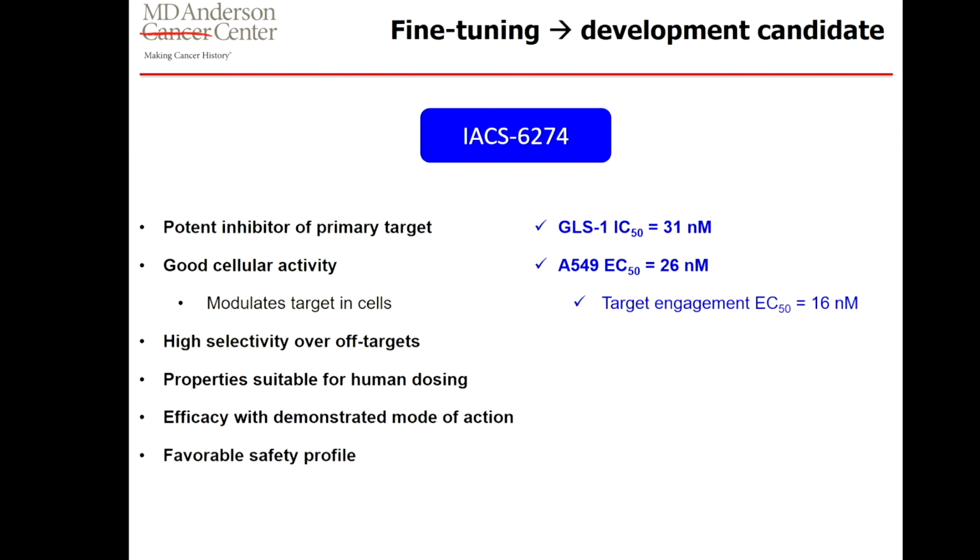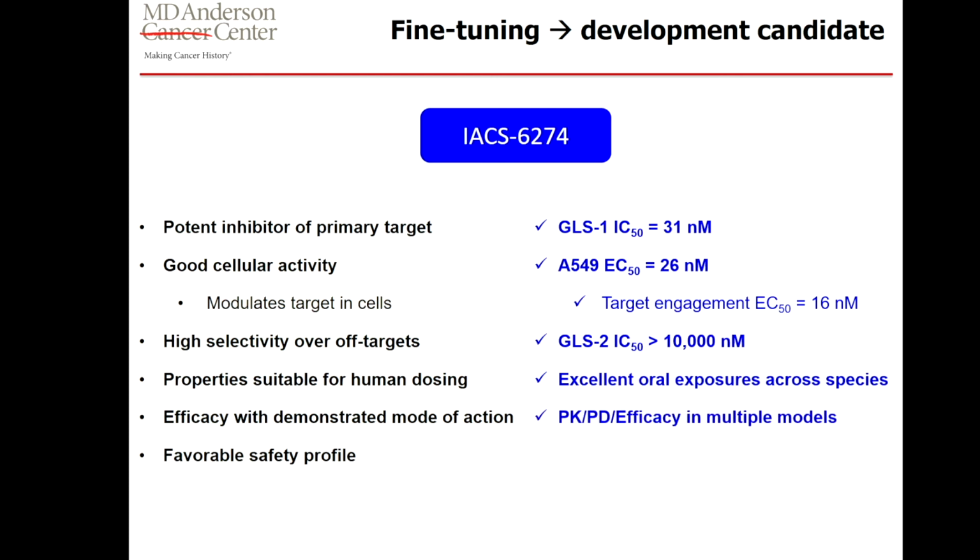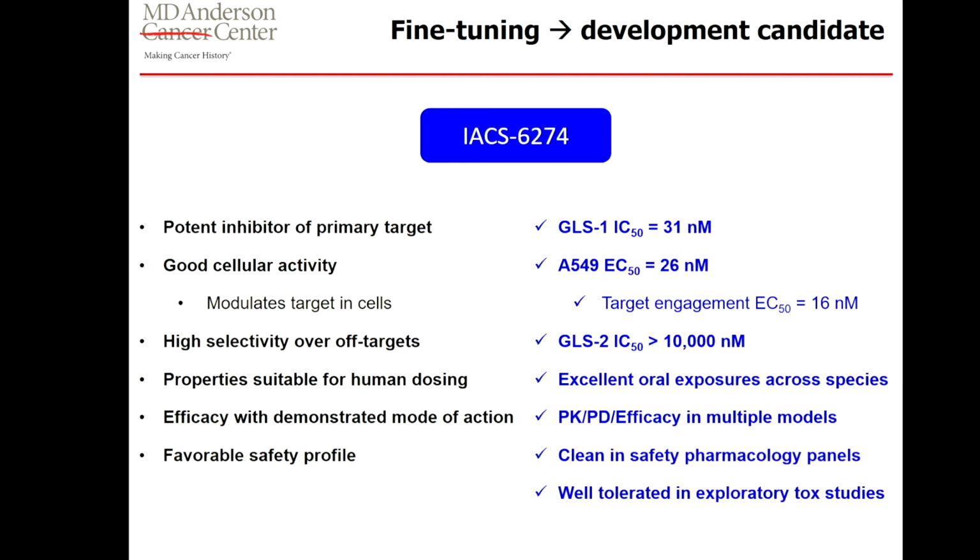This is looking at inhibition of cell proliferation. This is our target engagement, showing that we're actually engaging the target, and we get very similar numbers across the board for these, giving us very high confidence that it's working for the reasons that we say it's working. It's highly selective against pretty much any off-targets we ever looked at. I'm just going to show the GLS2 IC50 to make the point here. Really excellent PK across species. Humongous oral exposures. I'll show one example on a later slide, but it was the same across all species that we tested. I will show data in terms of going in vivo with this molecule in the next few slides, and obviously we brought this into the clinic, so we thought it had a favorable safety profile.